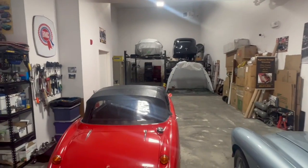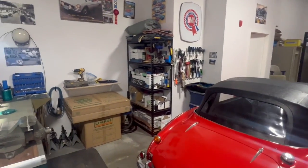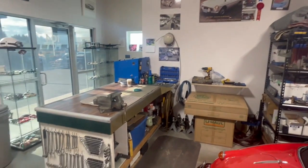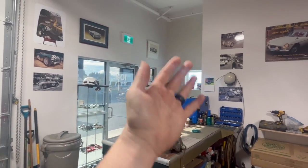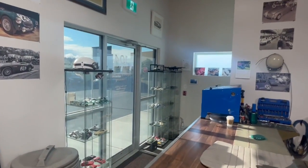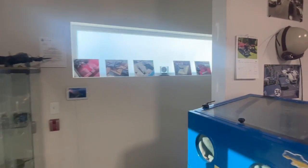But yeah, and then of course, here's the project car on the left here. And this is my work area where I keep all my tools and supplies and whatnot, just for doing installation work at least. So keep that all down here. And of course, here's all Austin Healey posters and collectibles, cases of all the scale model cars I've built as you come in the front door here. And then, of course, the upstairs is just around the corner here, so we'll take you up there next.